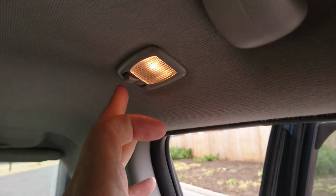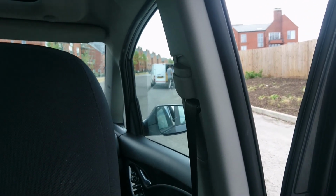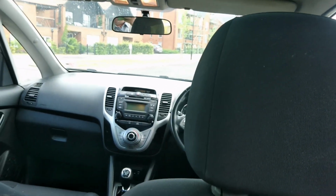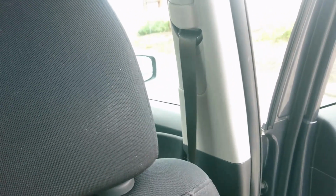Masses of headroom, little lights in here, adjustable height seat belts. There's a reason I've sourced so many of these cars for clients, both the Kia and the Hyundai versions, and they're just so practical for so many people.